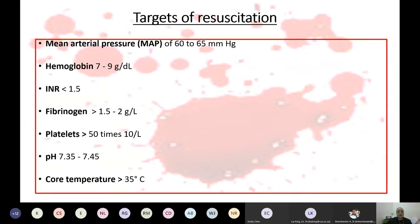The targets of our resuscitation, as I mentioned earlier, we aim for a MAP of about 60 to 65, a hemoglobin of about 7 to 9, INR of less than 1.5, fibrinogen of more than 1.5 to 2, platelets more than 50 times 10 to the 9, and then a pH of 7.35 to 7.45, and a core temperature of more than 35 degrees Celsius.